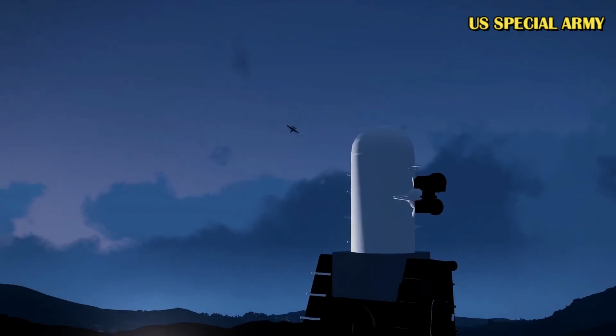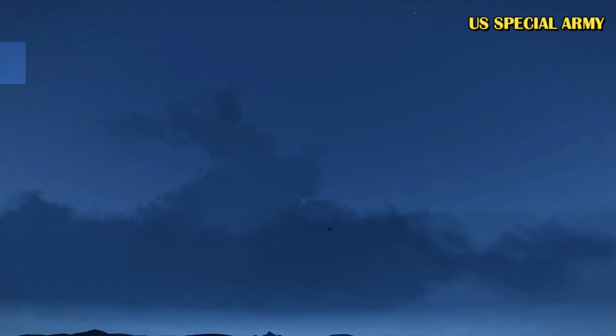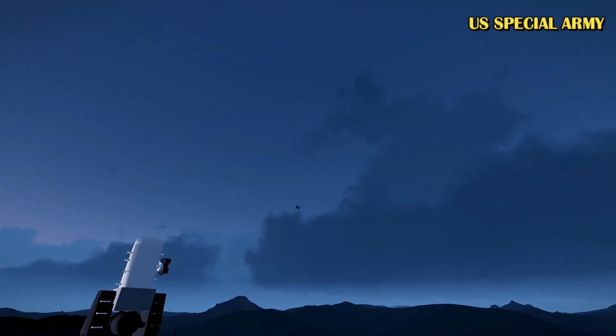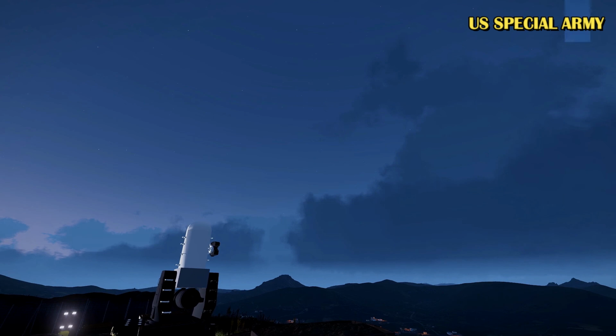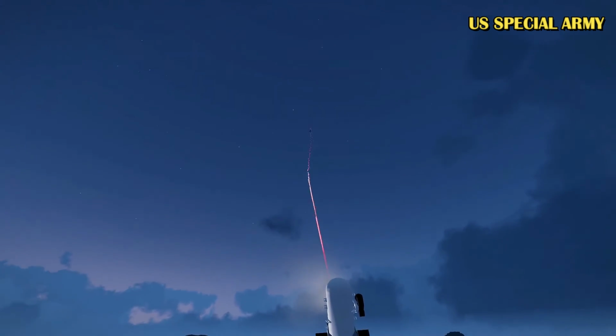The Block 1B also allows for an operator to visually identify and target threats. As the system model manager, the U.S. Navy is in the process of upgrading all their Phalanx systems to the Block 1B configuration. All U.S. Navy Phalanx systems are scheduled for upgrade to Block 1B by the end of FY 2015.